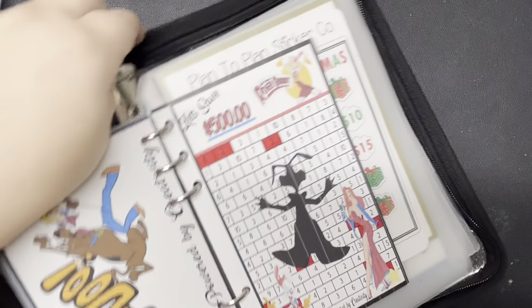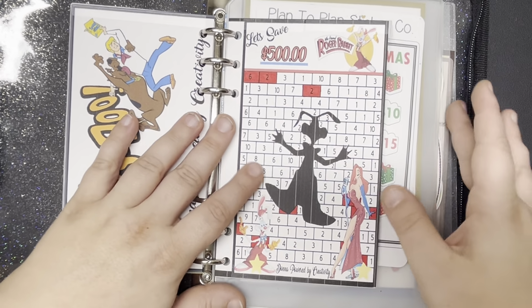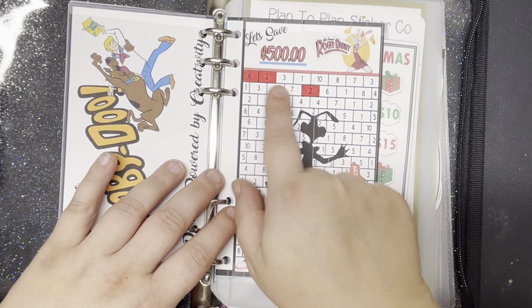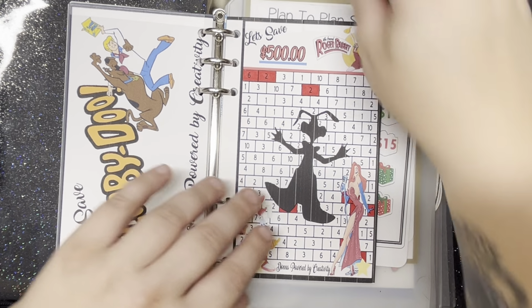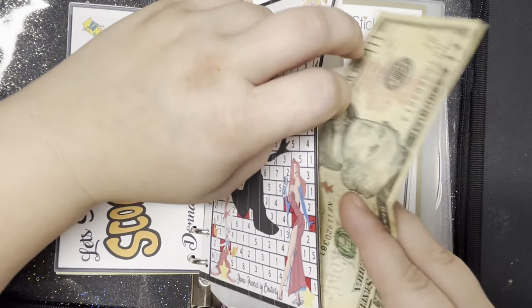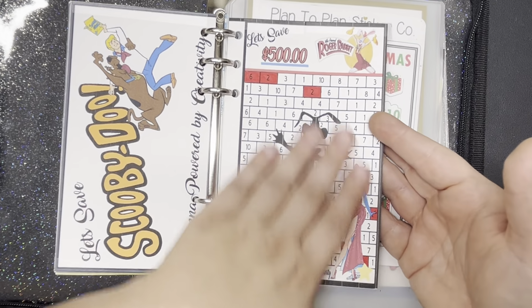Okay, yeah. So here is another big savings that I'm going to do. I've also got the $1,500, but I'm not going to start that one just yet. So we're going to put 6, 2, and 2 in here. So that's $10. We're going to put $10 into Roger Rabbit this week. This is the $500 amount, and this is the combination. It's the envelope and the challenge all in one.